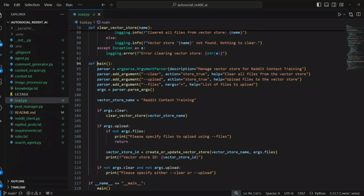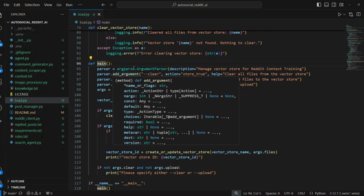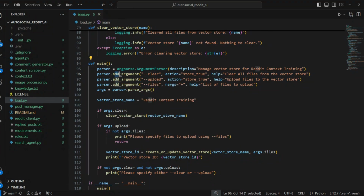Main function. This defines command line arguments and parses the arguments. Overall, this program provides a way to manage a vector store used for Reddit context training on OpenAI. It allows users to clear existing files, upload new files, and retrieve the vector store ID for further interactions with OpenAI's API.